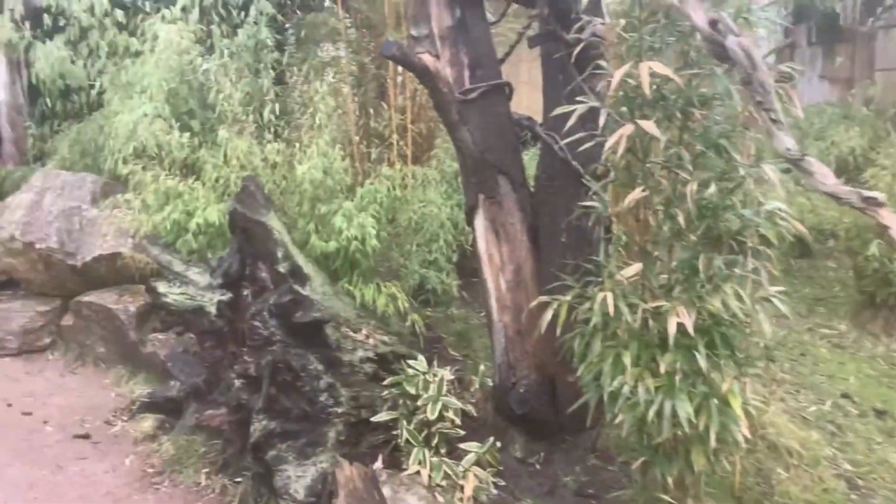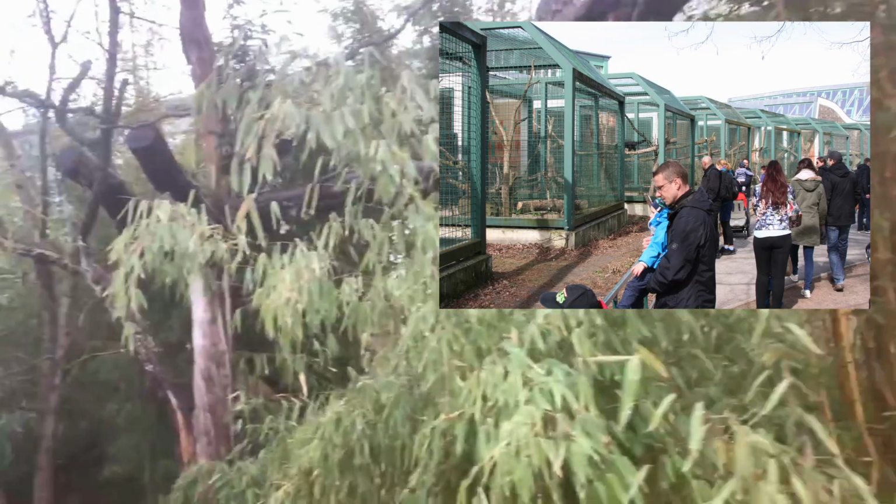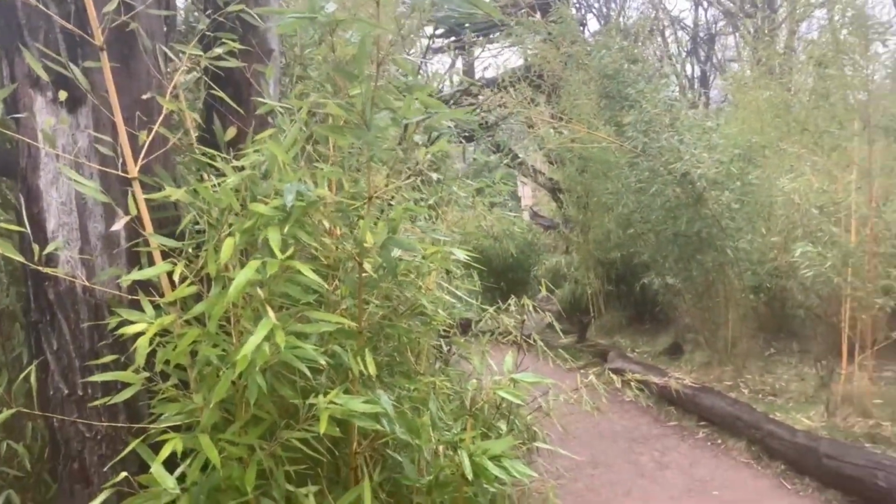Also the dusky pademelon, also in the same look how it was before. Yeah. So a good change for this house. Also the dusky pademelons were not to be seen outside.